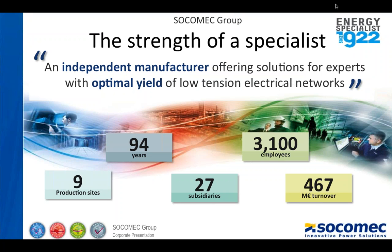We have more than 3,000 employees all around the world, and a turnover of a little less than 500 million euros. And we have nine production sites around the world. We can go to the next page, please.